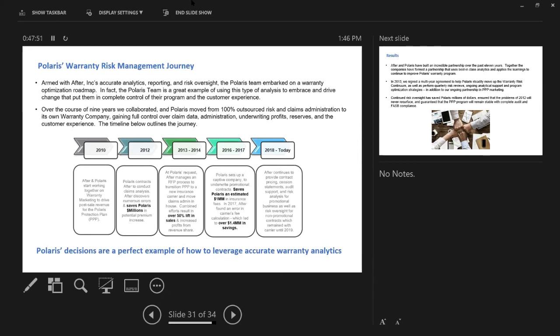Then we just kept taking baby steps until finally we opened up a warranty company. And it's not just one warranty company, it's several warranty companies, and you need to be licensed to sell extended warranties in different states. So it's a lot of work, but the end result is we know our product, we know our losses by model, we understand the business way better, and we're in complete control of the entire program. We want to be marketable. We want our dealers to be profitable. We want our customers to have the best experience. And that's what running this program in-house does for us.